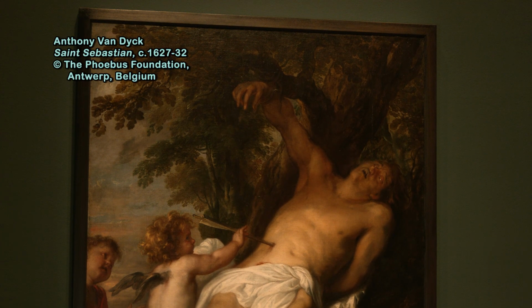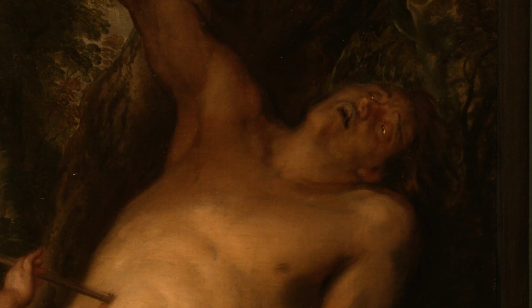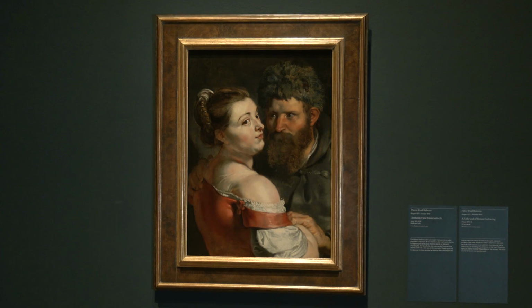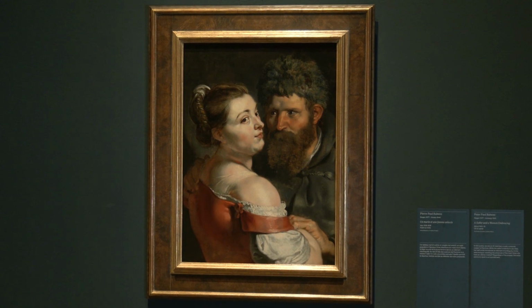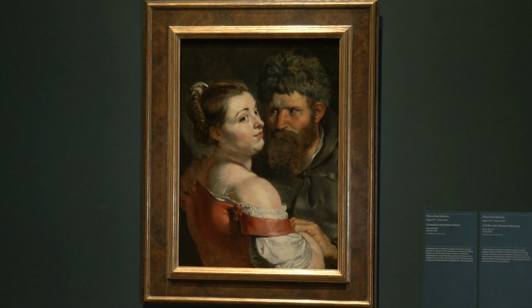Saint Sebastian lies wounded in a religious work by Anthony van Dyck, painted around the year 1630. On a nearby wall, a sailor looks lustfully at his companion in a work by Paul Rubens, created around 1615.